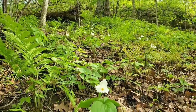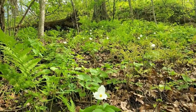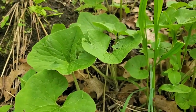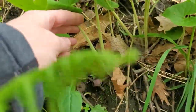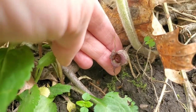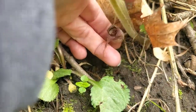So the next one I'm going to show you, you can see all the Trilliums again on the hillside, is I think one of the hardest ones to find. It has these big heart-shaped leaves that look a little bit like the violet leaves I showed you. They're typically much bigger, they're kind of fuzzy, they have very fuzzy stems, and then all the way at the bottom under those fuzzy stems is a purpley maroon colored flower. It's kind of got 3 points on it.